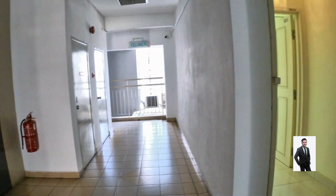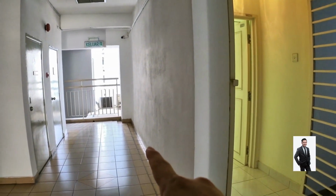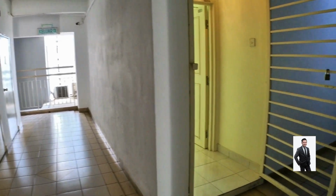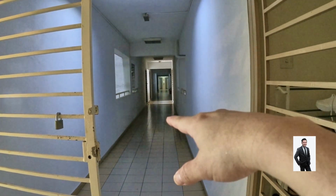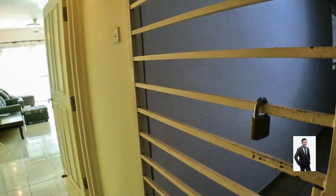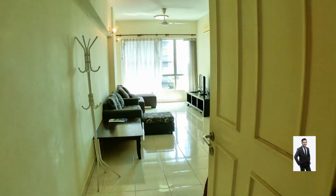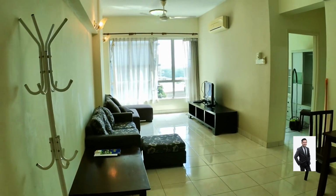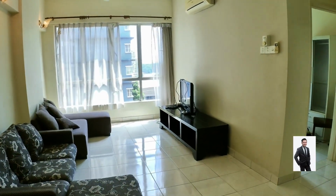Nearby to the lift. So our unit is considered a corner unit because there's no unit right beside here, and close by the lift, because otherwise you have to go much further away. Okay, we come with the grill already, and this unit is 700 over square feet, 3 room 2 bath, and fully furnished.